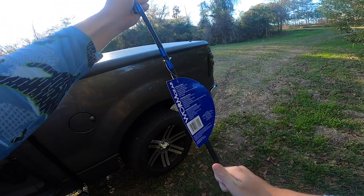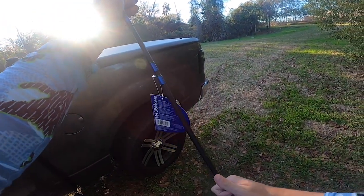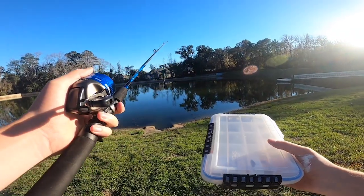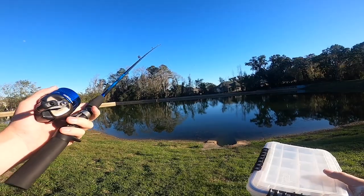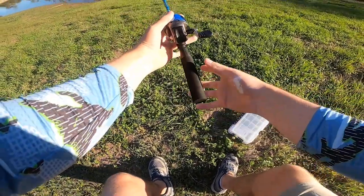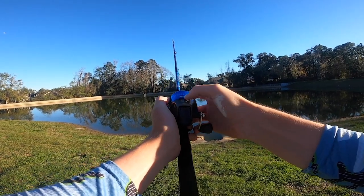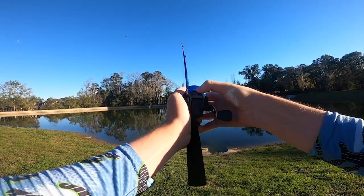I don't know, guys, this is gonna be very interesting, especially if we hook ourselves into a big bass out here. This is gonna be freaking crazy, guys. The pond's looking great, but we got this big old worm here. Oh my gosh, we gotta set the drag. Oh man, if we catch one bass on this thing, I'm gonna be impressed.